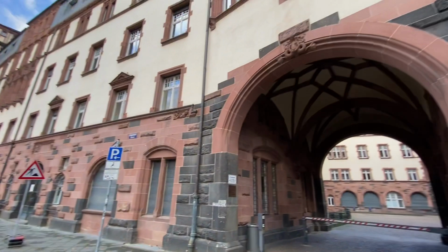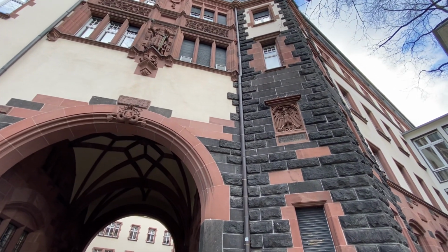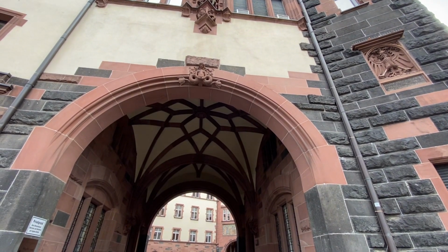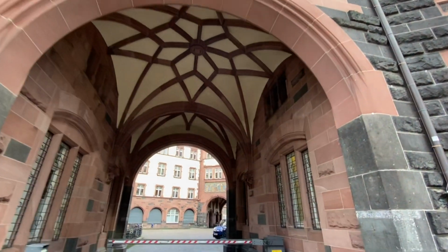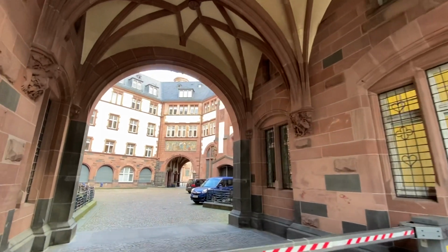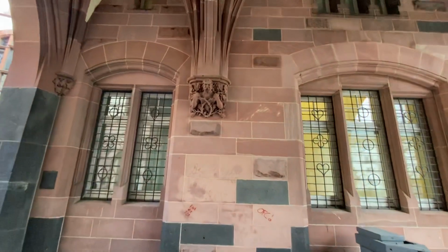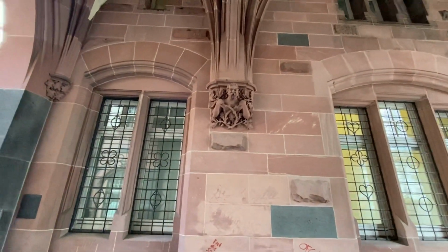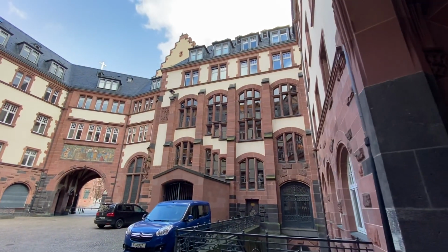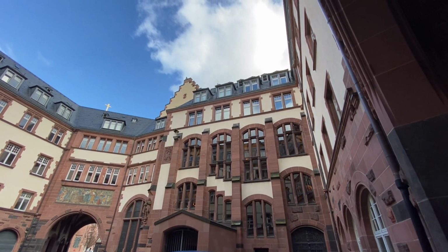We're going here. I love the carvings that are on this building. They're all over the place. Do you think they got the Starbucks symbol from that? Maybe. This guy's kind of cool. And if you look all the way at the top, there's another cat.